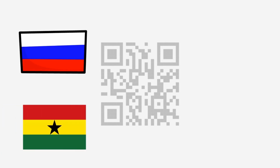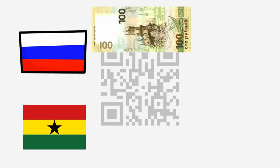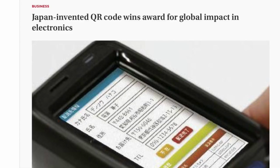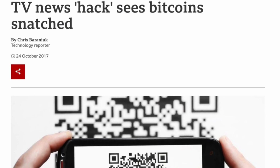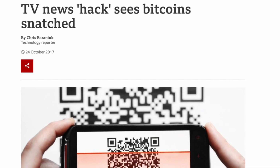Buses, business cards, and magazines are just a few of the places you can find QR codes today, as their use becomes increasingly common in advertising. Countries like Russia and Ghana have even featured QR codes on their currency, normally to commemorate historical events, linking to a website with further details. The codes have won several awards for design and innovation down the years, but admittedly the technology isn't perfect.